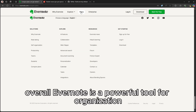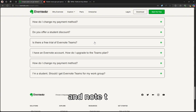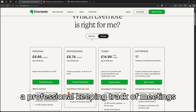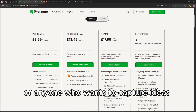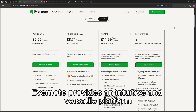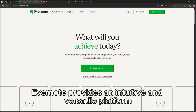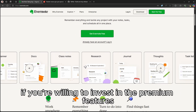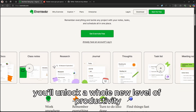Overall, Evernote is a powerful tool for organization and note-taking. Whether you're a student managing lecture notes, a professional keeping track of meetings, or anyone who wants to capture ideas and stay organized, Evernote provides an intuitive and versatile platform. If you're willing to invest in the premium features, you'll unlock a whole new level of productivity.